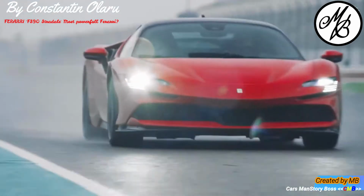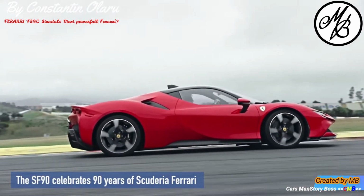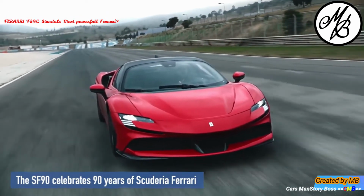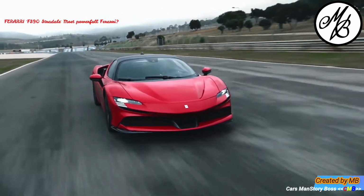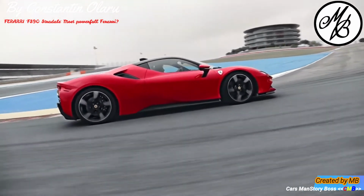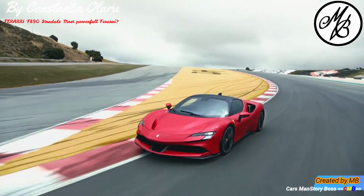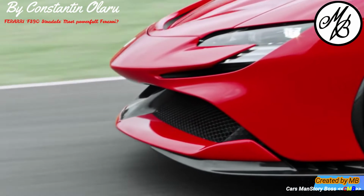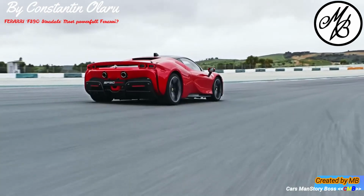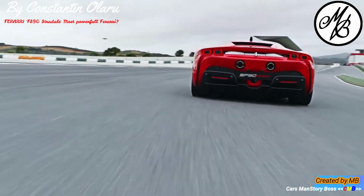Ferrari created the SF90 in order to celebrate 90 years since the formation of Scuderia Ferrari, the racing team created by Enzo Ferrari in 1929 that later became the sports and supercar manufacturer we know today. So even though Ferrari's inception as an automaker of road-going cars is considered to be in 1947, the company actually traces its roots back another almost 2 decades. And since this is seen as such an important milestone, the SF90 has to be quite a special thing.